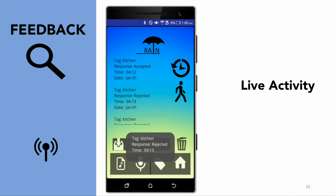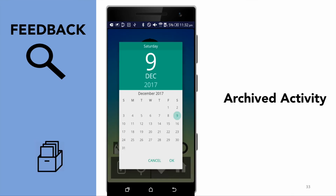As you can see, the live activity log provides a detail of the location at which the patient has been to, the response whether the instruction was accepted by the patient, the date, and the time at which this activity took place. The other possible option to track the activity is to see the log for a specific date.